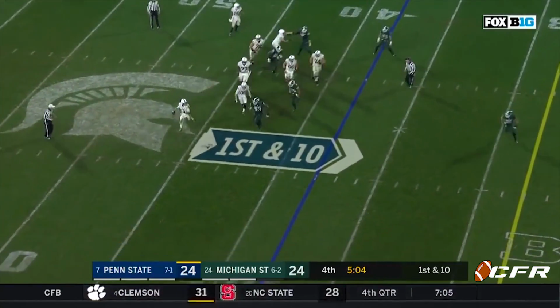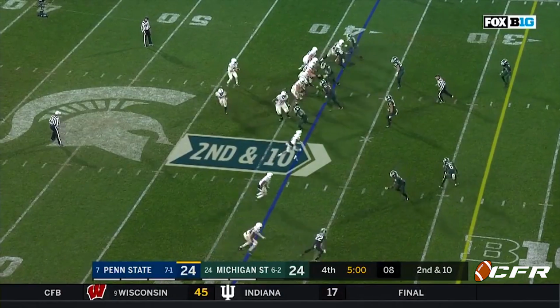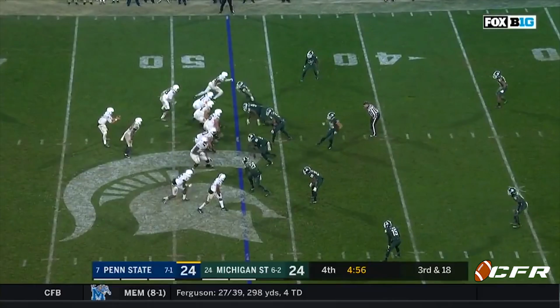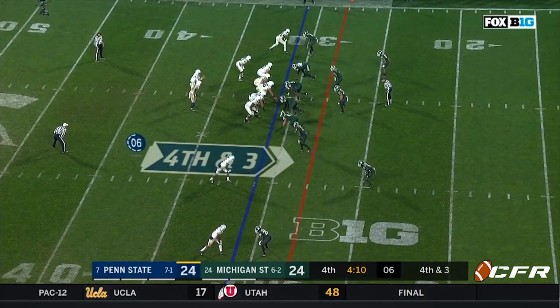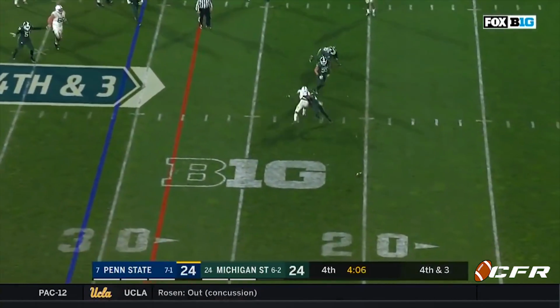McSorley rolling to his right. Being chased. Lets it go. Dangerously. People that had left during the delay. McSorley pressured and has to throw it away. They're trying to give an exotic look here. They wind up dropping 8 into coverage. McSorley throwing sideline and on 4th down and 3. He throws the slant and it's incomplete.